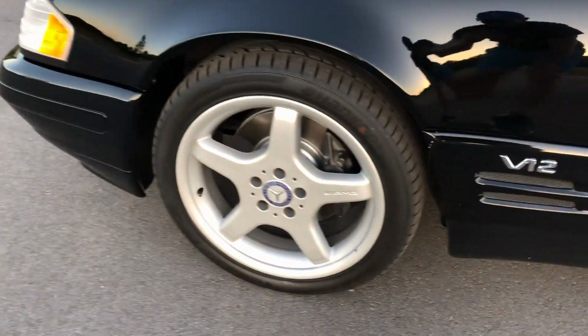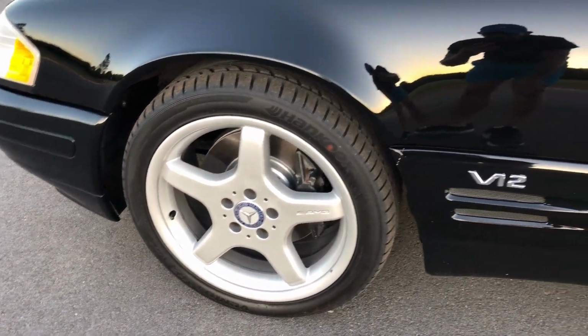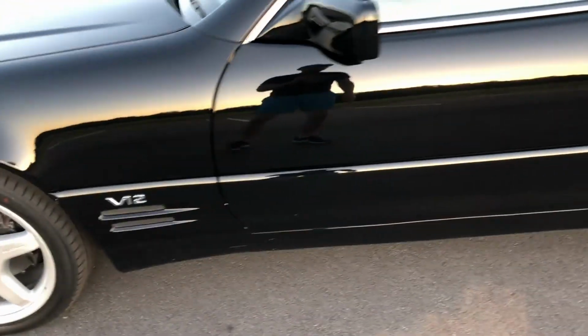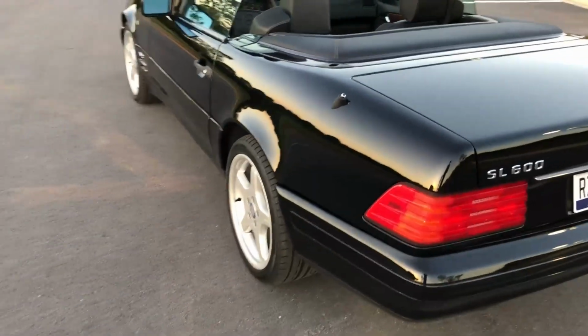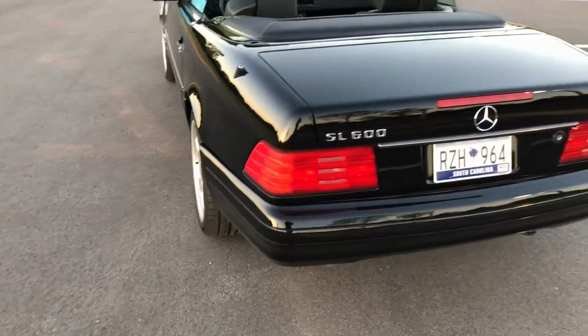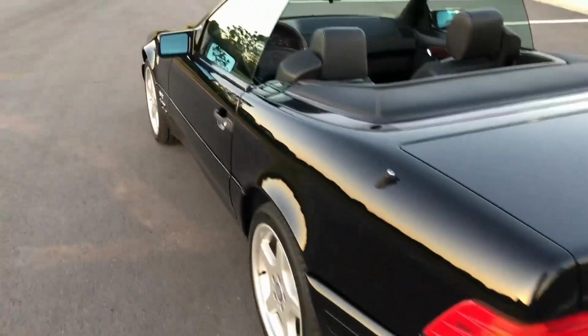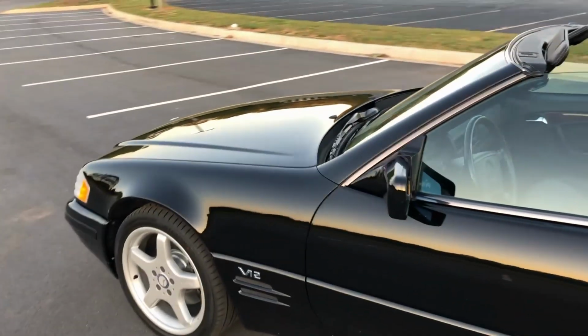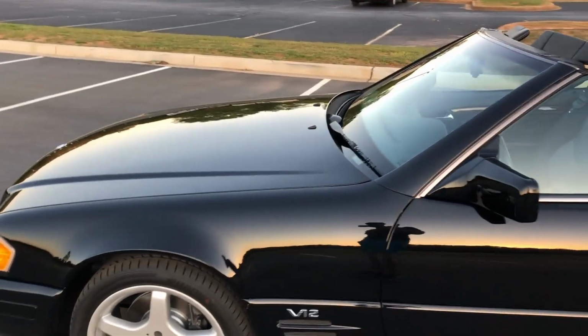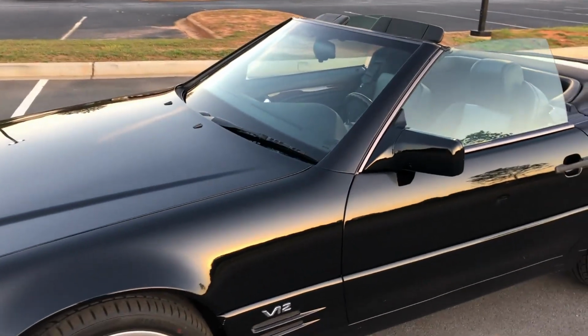As far as maintenance, in the last few hundred miles, I did brake pads, rotors, and a brake fluid flush. I replaced all four hydraulic accumulators for the hydraulic suspension. I flushed the system and replaced the filter. I replaced the serpentine belt, and the idler and the tensioner pulley. I'm trying to think what else I did.